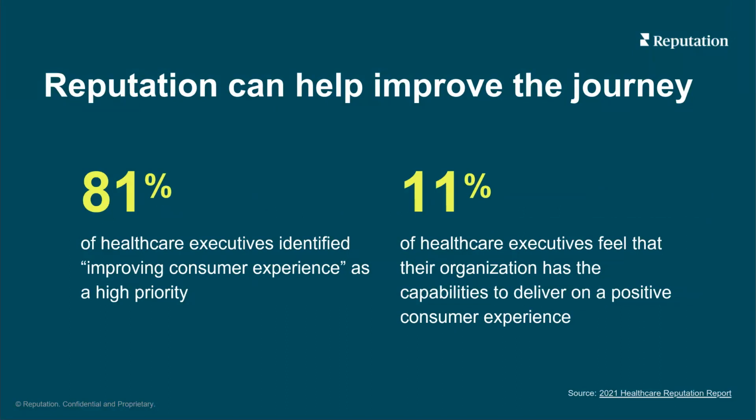Yeah, you're exactly right, Celine. Healthcare's changing rapidly and consumer focus has become a priority for most healthcare organizations. In fact, a recent survey of healthcare execs found that 81% have identified improving consumer experience as a high priority for their organization. However, only 11% of healthcare executives feel that their organization has the capabilities to deliver on a positive consumer experience. So we can clearly see there's a gap there. Help gathering and analyzing feedback, identifying trends, creating workflows, and implementing organizational changes to improve consumer experience is a real need for healthcare organizations.